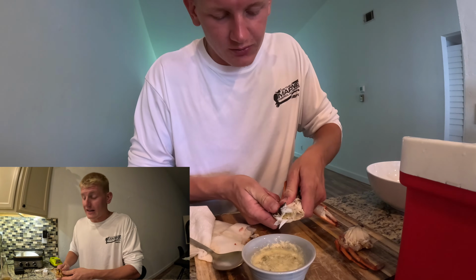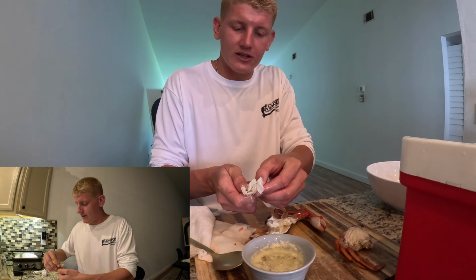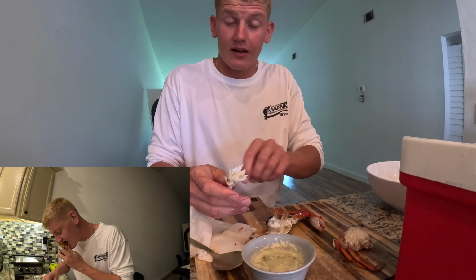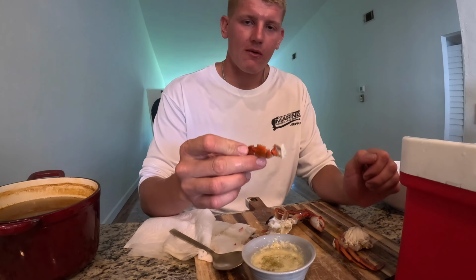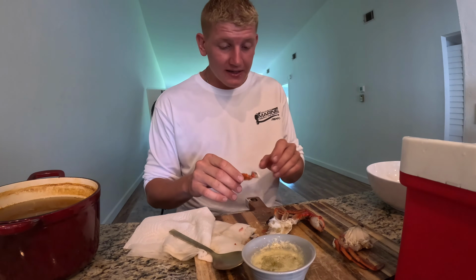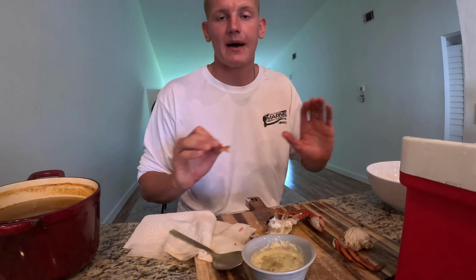All right, so let's take the legs. All we're gonna do here is split off each leg, just like that. There is a bit of cartilage. Pull that cartilage carefully with your fingers, and it gives you a sizable piece of meat there. That meat is the best part of the crab. In my opinion, the cluster is better than the claws. That is my favorite part of the crab, by far.